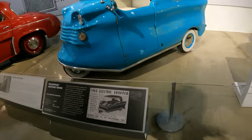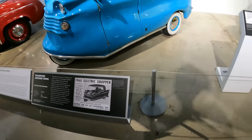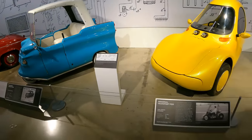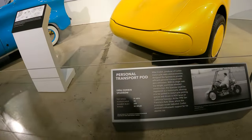Look at this ad here. I love these old ads. 1960 Electric Shopper. Love the colors too. Personal transport pod. 1996. Okay, that's fairly recent there. 50 mile range.